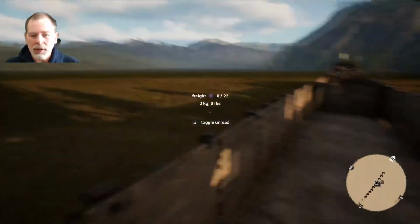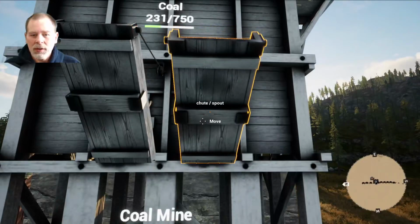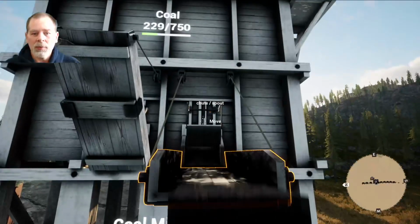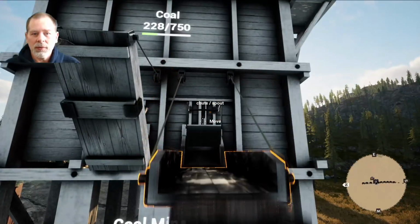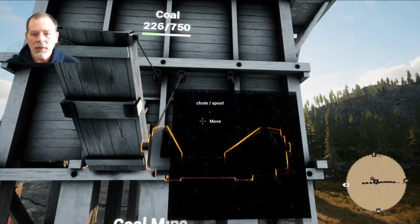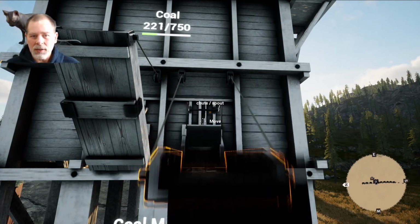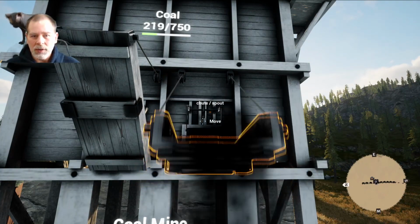Alright, so let's get up here into this so we can do this. So we're gonna go. How many do we have? 22? Okay. And how many did we start with? That's 2, 3. I think we started at 32, so we're going to go down to 10. Let's try going down to 10.